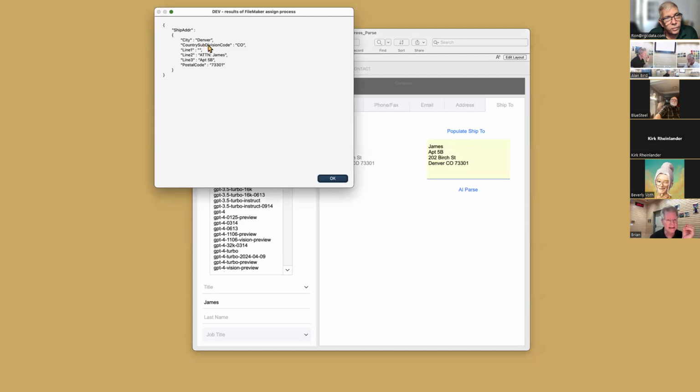And it says, yeah, city, Denver, blah, blah, blah. Yeah, apartment, 5A, attention, James. Yeah, did it right. Okay. Oh, you know, JSON always sorts everything alphabetical. Is that alphabetical? Yeah. So it's hard to read, but it works. So it's been successful. I added one little nugget in here before I explain this code.